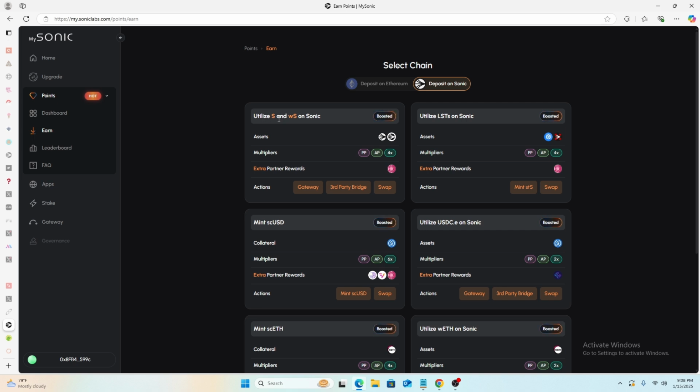So here, utilize S and wrapped S on Sonic. So if you have S, then you can, okay, so this one, the way you utilize S, if you were to approach this, is by swapping on this DEX. Okay, so this one is a standalone one. It's not passive in nature because you'll have to keep swapping if you're interested in that. This one, you'll need to mint STS. That will mean locking as staking your S to receive a liquid staking variant.